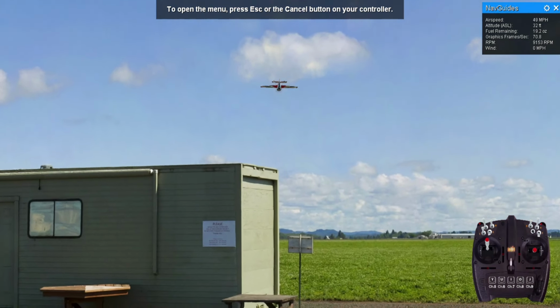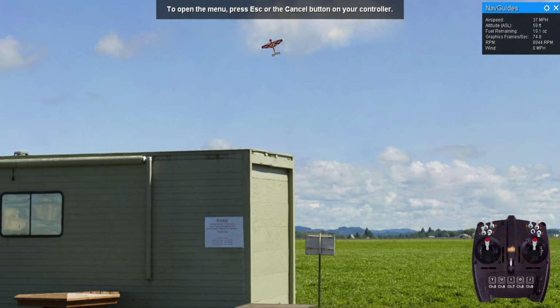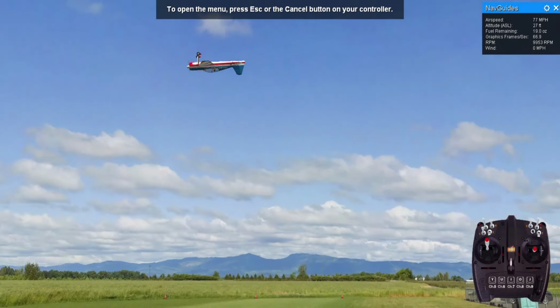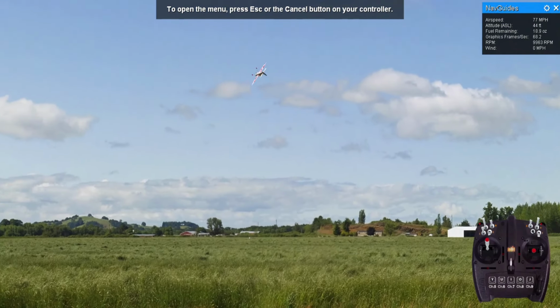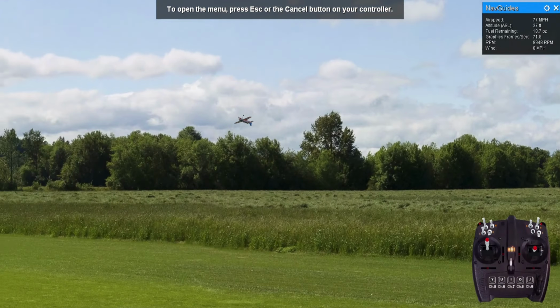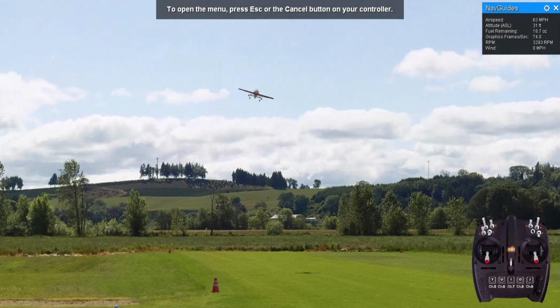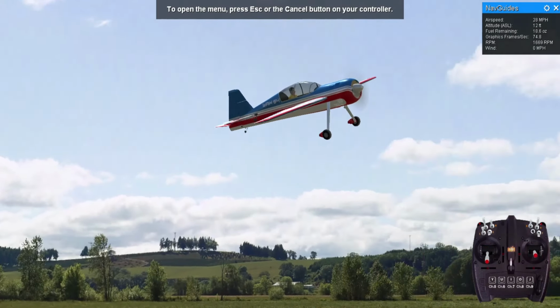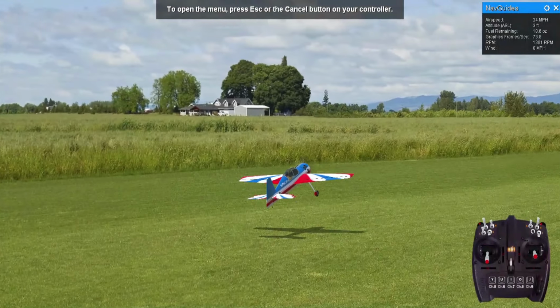And now he will attempt to go into the inverted. What a perfect inverted. The plane does not want to pitch down. The takeoff was amazing. The paint scheme is amazing. The inverted was amazing. And also the hover was amazing, except he lost the hover there for a bit. So the Yak 54 will be going home with an 8.7 out of 10.